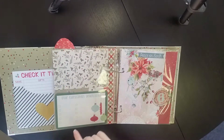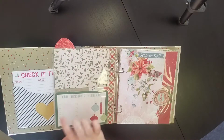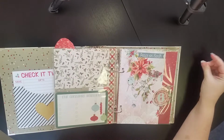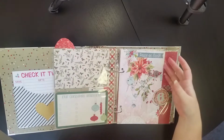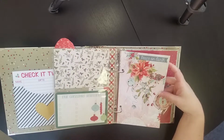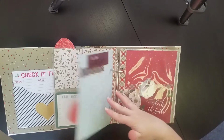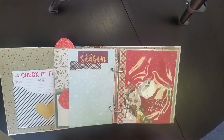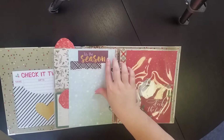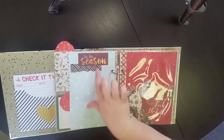And then this is really cute. It's on the back of the journal card that was from my stash. It just says our Christmas traditions, and you can write down there. Yeah, I thought that was really cool. Then I have page 6 that just says peace on earth. And then this is beautiful Mintay Christmas paper. And then on the back is my spot for journaling or photos or whatever. And then again, I just use some stuff out of my stash and then some scrap buffalo check paper.